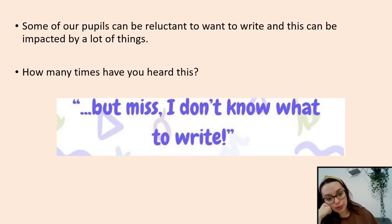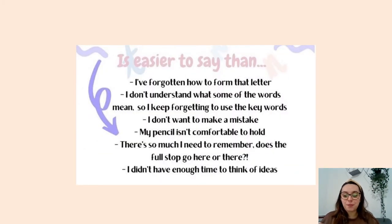Now, some of our pupils can be reluctant to want to write when it comes down to it. How many times have you heard, "But Miss or Sir, I don't know what to write." You've done all that work with all the pupils and it gets down to writing and they just don't know what to do. They may say this to you or show it in their behaviours.